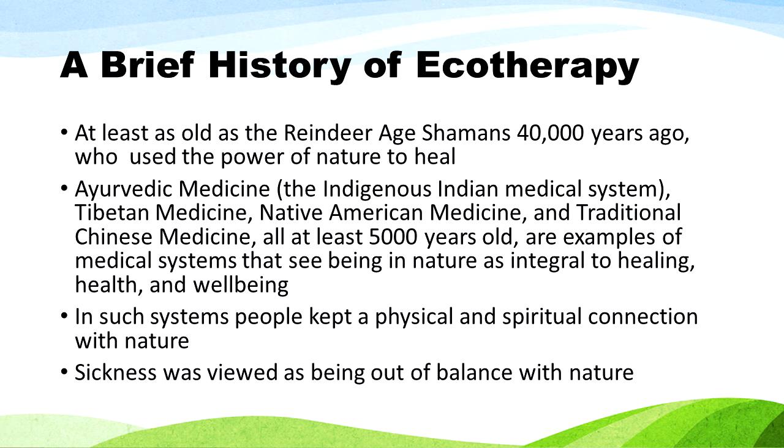They are examples of medical systems that see being in nature as integral to healing, health, and well-being. In such natural systems, people keep a physical and spiritual connection with nature. In the shamanic world, sickness is viewed as being out of balance with nature. And part of the activity of a healing shaman is to try to restore that balance in some way.